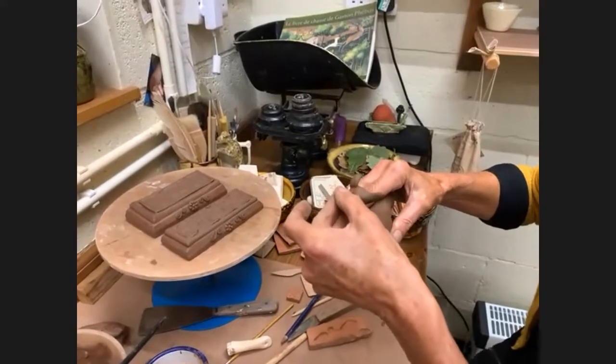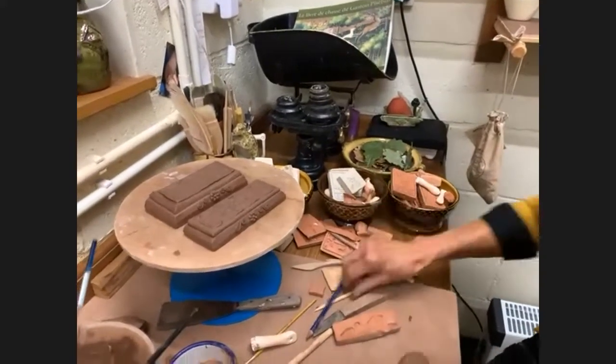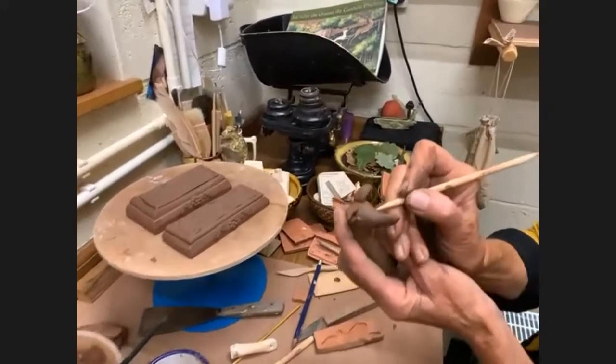Again, these ears, let's just do that because we've done ears before. Pop the little eyes in.